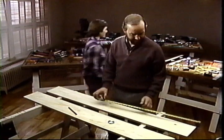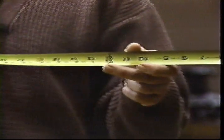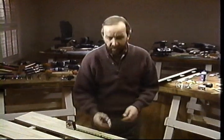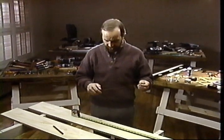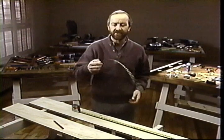Okay, good. So let's take a minute and talk about this familiar object, the basic steel measuring tape. There's not much to it, but there's more than meets the eye. A lot of people will buy a smaller, thinner bladed tape like this, and it's fine for little jobs, but it really won't do for remodeling projects. It's got a problem. It's this.